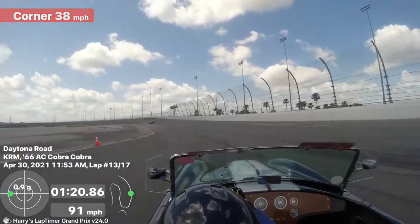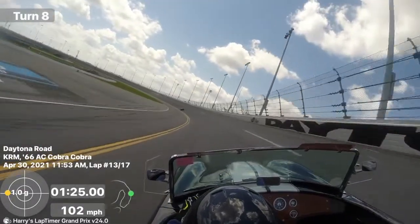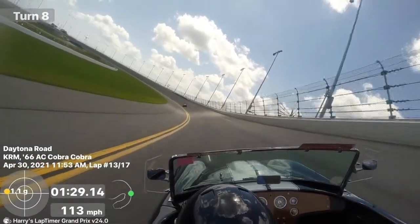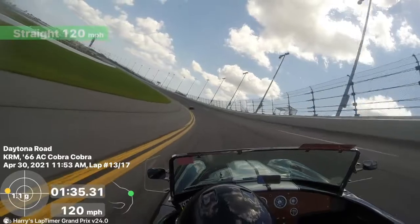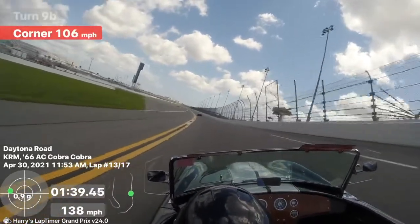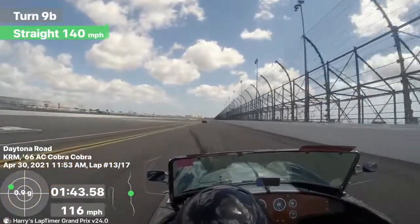However, that being said, there's a car up on the horizon and I'm catching. Gotta go after it. Looks like I get up to about 140 trying to catch this guy. Pretty good feat.